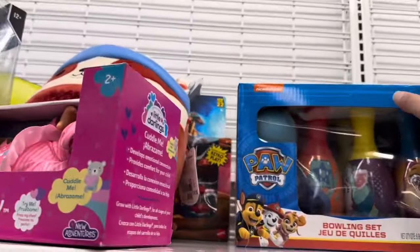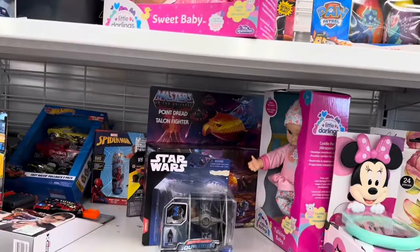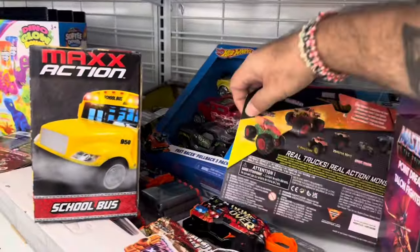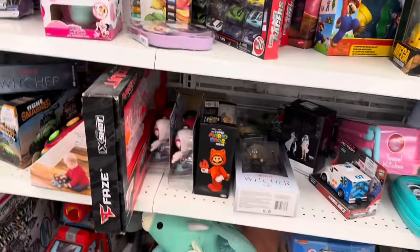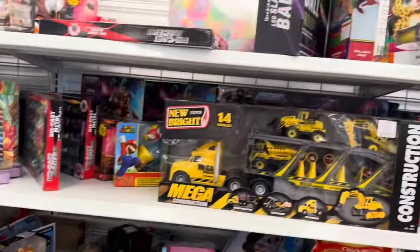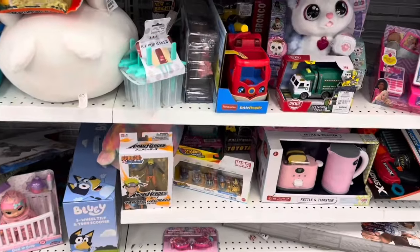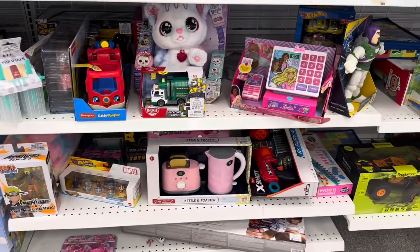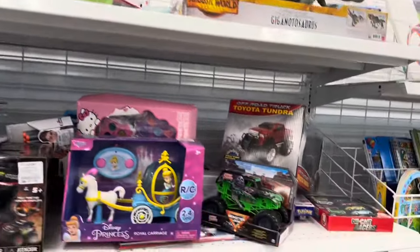But let me tell you something here, ladies and gentlemen. These damn Star Wars are getting out of control. They're all over the place down here. So are the Point Dread and the Talon Fighter. Yeah, Monster Jams we've seen before. The Taco Truck. $3.99 for that taco truck. Got old Cat Mario hanging out for $11.99. Witcher everywhere. Point Dread. More anime hero, Hot Wheel, Marvel set. I think they want a little bit too much for those. Got the Grave Digger here.